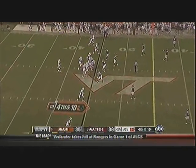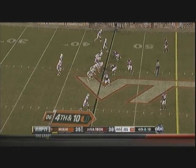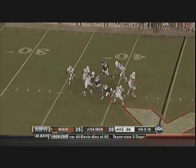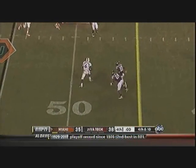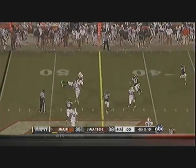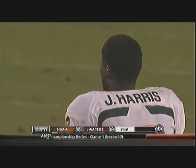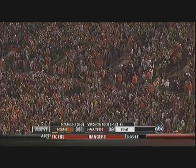Virginia Tech has one defender waiting back at the 15-yard line. Harris throws it underneath, caught by Miller, trying to stay alive. The clock is at zero, and Miller is down. It's over. Alonzo Tweedy made the tackle, and Virginia Tech wins.